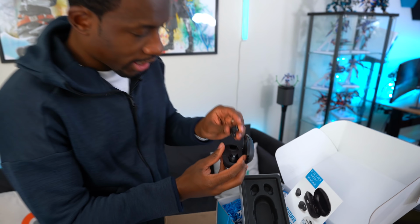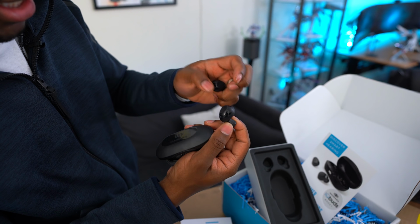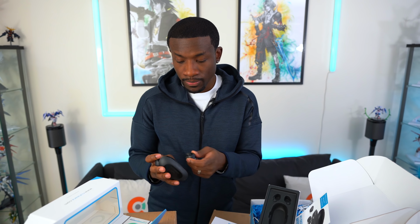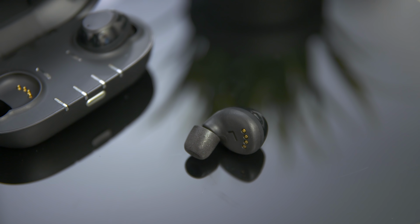So here we have them right here. This is the left. And here we have the right. These are the new Hera, like new era. So that's kind of cool. Boost your hearing, listen to music. I have them linked down below.